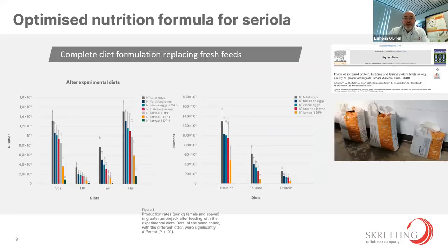Over the last few years, our researchers at Skretting ARC have been working on developing this concept further for candidate aquaculture species. Seriola is a species that holds a lot of promise for aquaculture, and we've been working on trying to improve reproductive success with this species.